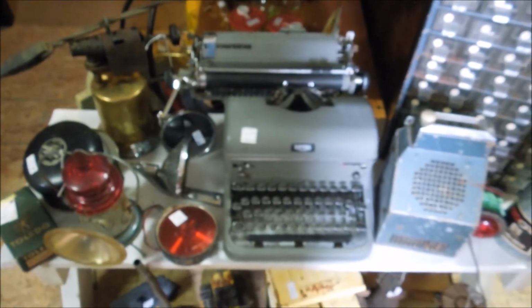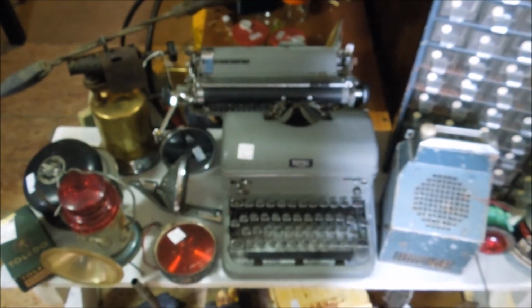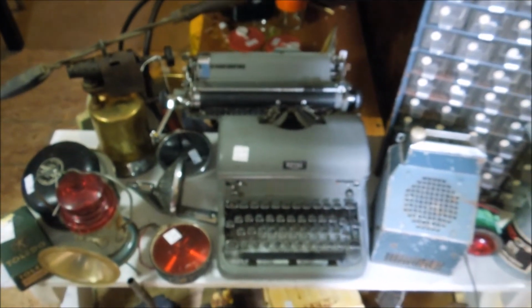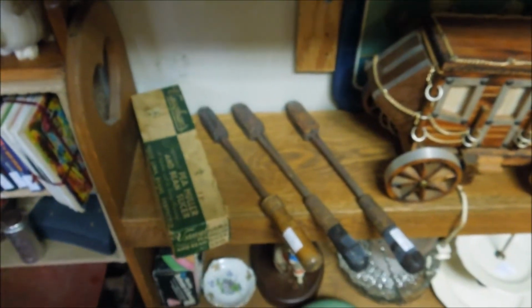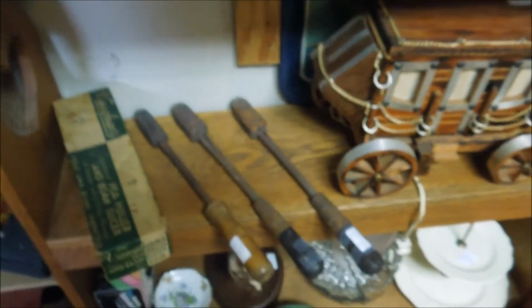And that's what I learned to type on. One very similar to that, in high school, 1967. Three soldering irons. Nice big ones.